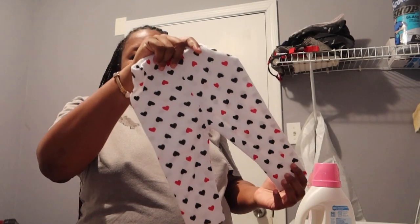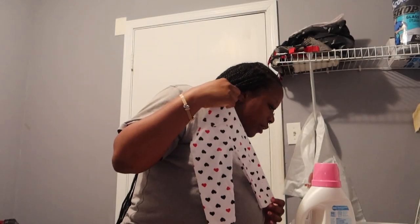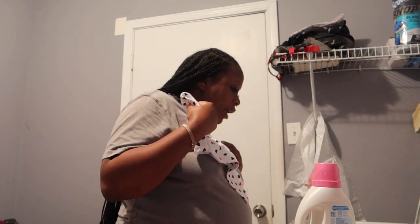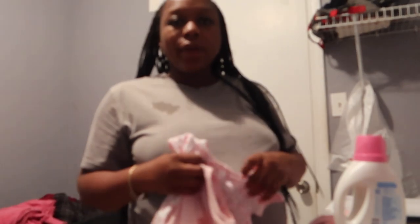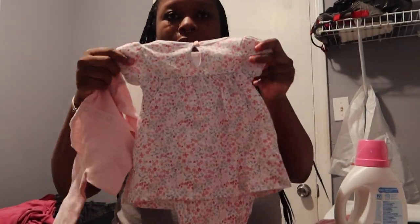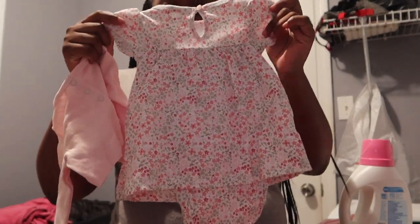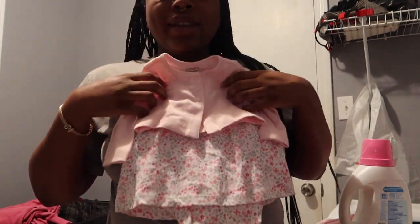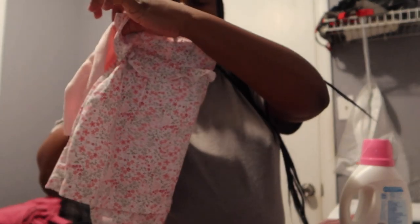Y'all, these tights are so cute. Okay, I'm scared to kind of throw this in the whites because it got red and black. So my camera died, but this is gonna be her going home outfit or her baby picture outfit, because this is so cute. Like, this is so freaking pretty, y'all.